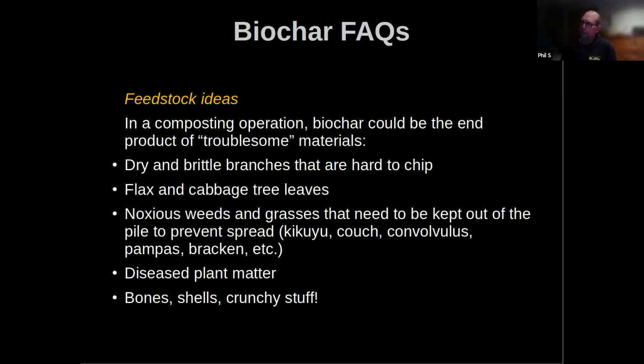Flax, harakeke, cabbage tree leaves. Nobody wants to put those through a shredder. They do break down, it takes a long time, but they make wonderful biochar. And in fact, they're one of the best fire starters you'll ever have.